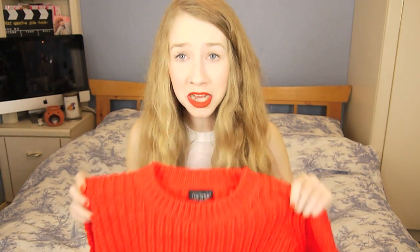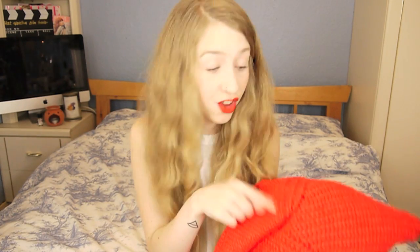I'm really sad now. The weather's got really lovely and I'm not going to complain because I just wore a t-shirt out today and I was warm, but I really want to wear this because I love it so much. This is without a doubt one of my favourite jumpers in my collection. If not, I'm just going to put it out there, my favourite jumper.